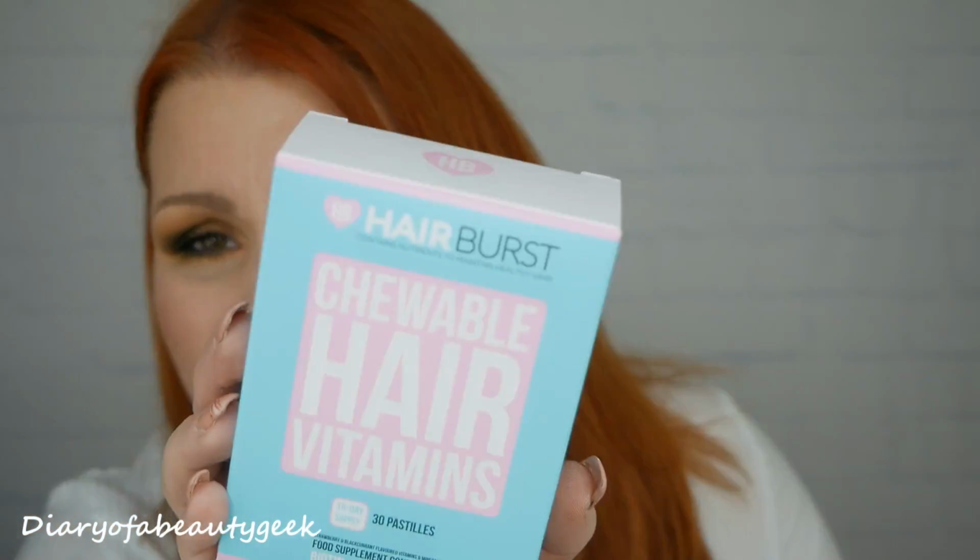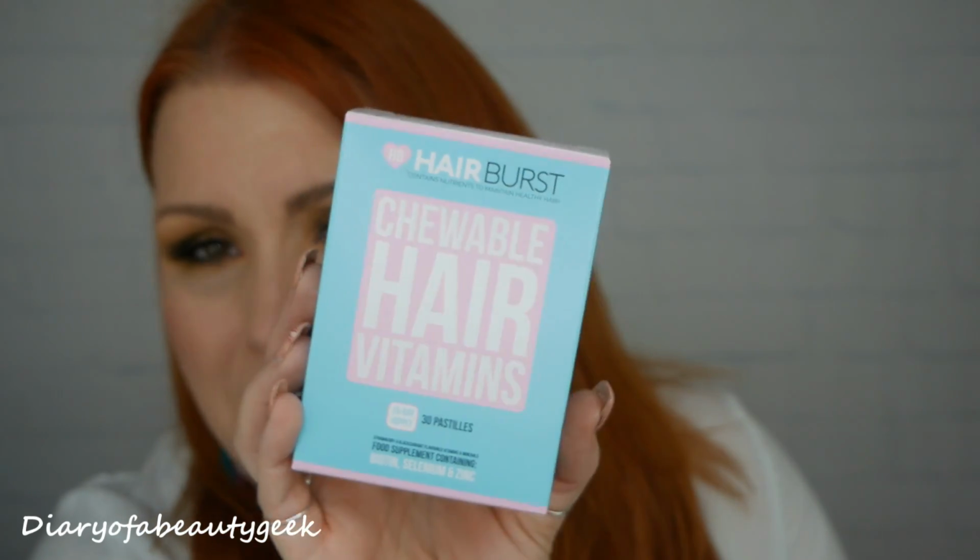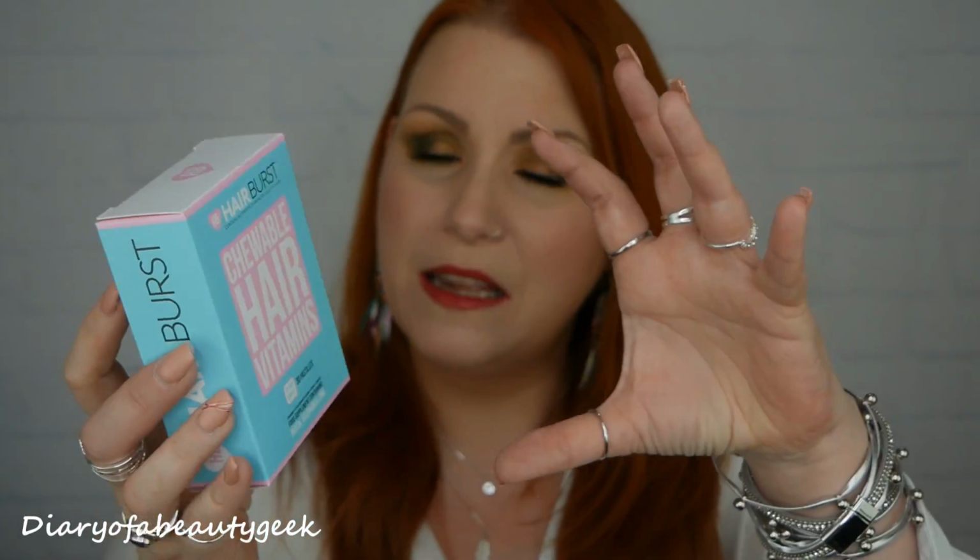Next we've got some hair vitamins, and these are by Hair Burst, and they're chewable hair vitamins. There's a 15-day supply here, there's 30 inside, so it's 2 a day, and it's a food supplement containing biotin, selenium and zinc. I'm sure I have tried these before somewhere, maybe in a bottle. I think maybe in a little tub.